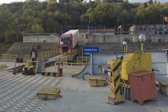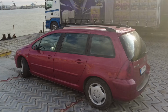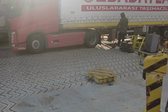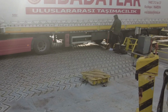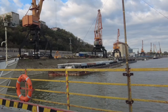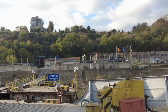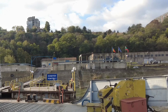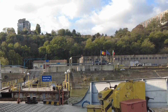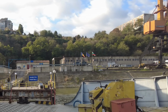The trucks come down the ramp onto the ferry and park alongside each other, ready to get off on the other side, and Colin's car looks a little lonely out there on his own. As they pull away from the docks, you see some of the well-known landmarks in Svishtov from a totally different perspective.